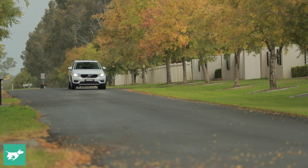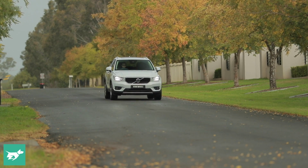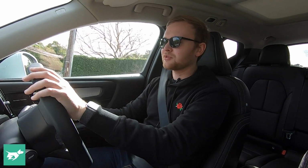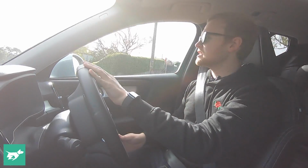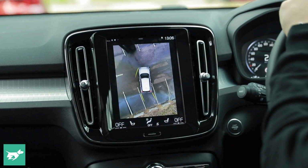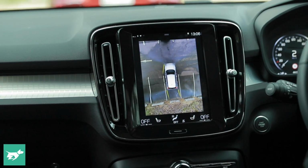Now in terms of safety features, this is a Volvo, so you'd expect it to be safe, and in terms of crashworthiness, it absolutely is. This is a safe car, but here on the Momentum, you do have to option up a safety pack if you want the best features, and that's stuff like adaptive cruise control, lane keep assist, and things like a 360-degree parking camera that makes maneuvering this vehicle super easy.